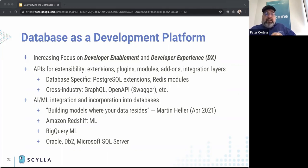And the next trend I see is this attempt to integrate AI and/or ML directly into the database, whether that means predicate pushdowns from Apache Spark or building machine learning engines inside the database, such as Amazon Redshift machine learning or BigQuery ML and so on. As Martin Heller said, be close to your data. It makes sense. It's happening already, and expect that to proliferate across the industry.